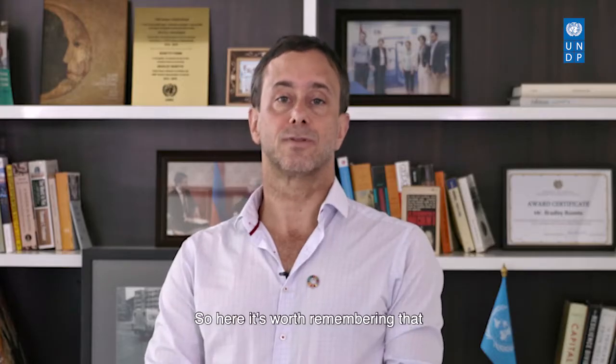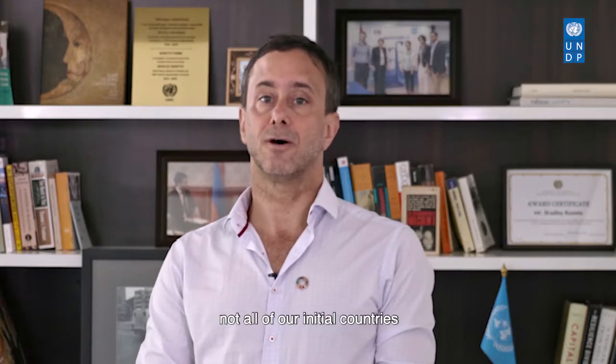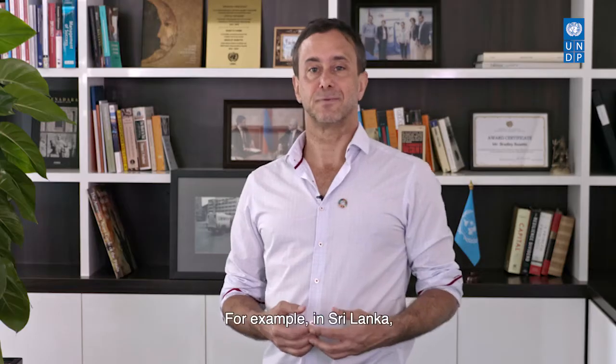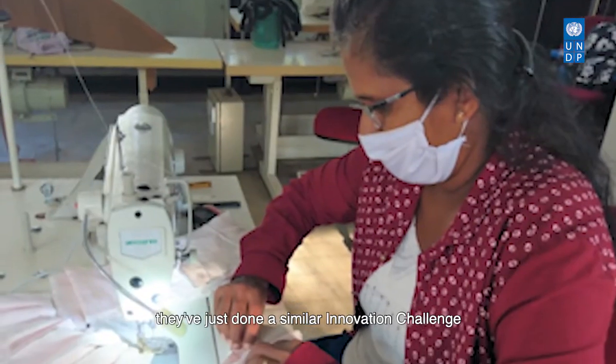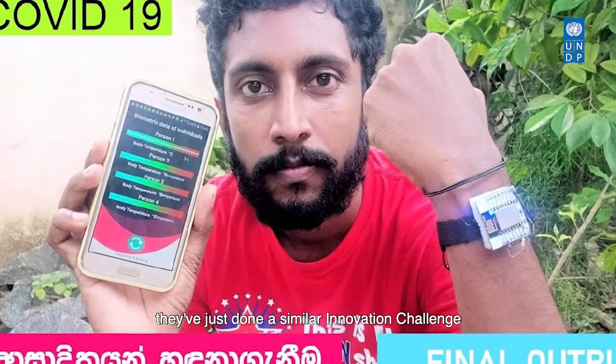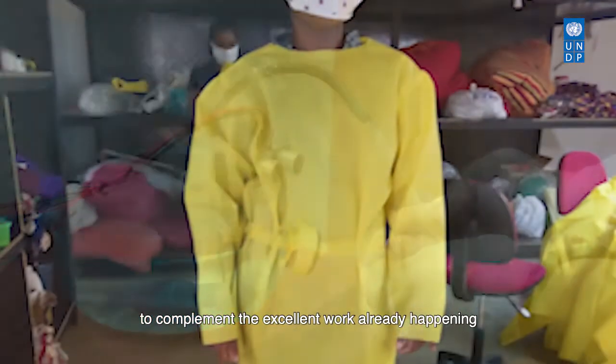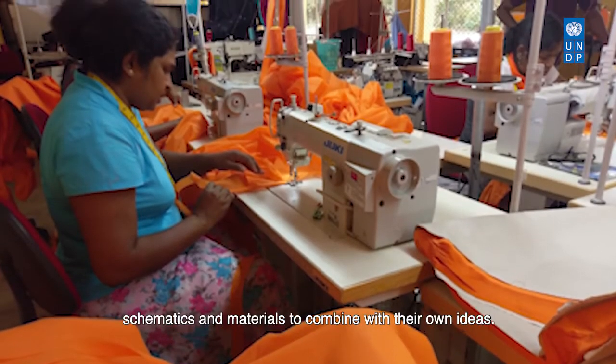So here it's worth remembering that not all of our initial countries were, of course, starting from zero. Not at all. For example, in Sri Lanka, they'd just done a similar innovation challenge. And this was a great opportunity for us to complement the excellent work already happening and providing these innovators with solutions, schematics and materials to combine with their own ideas.